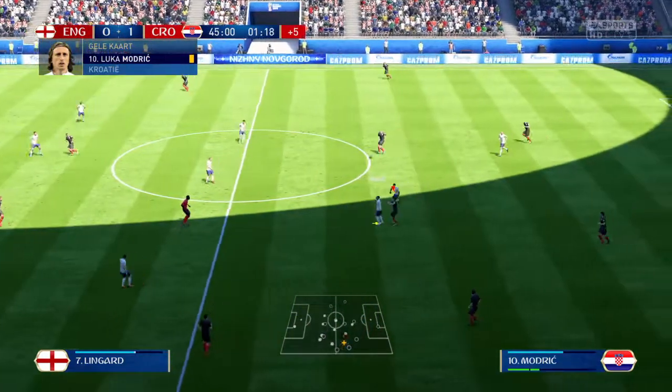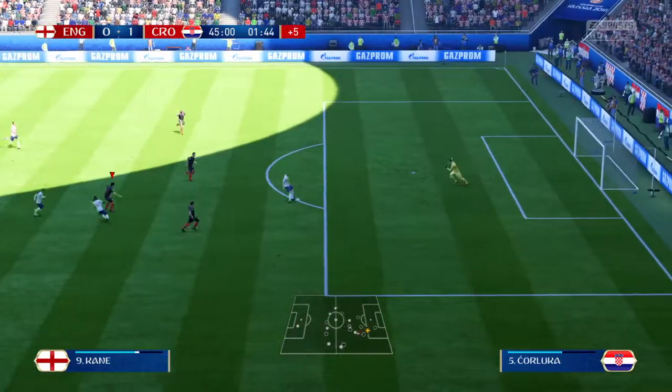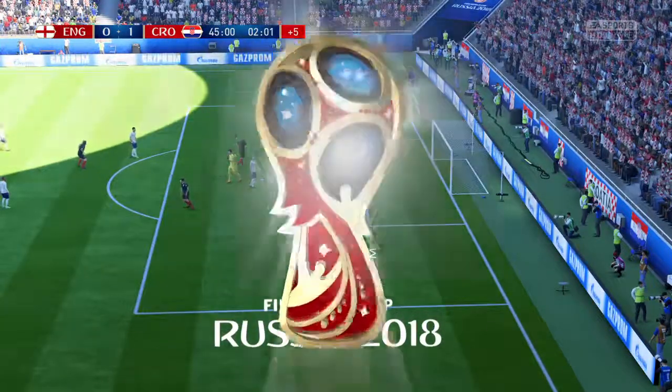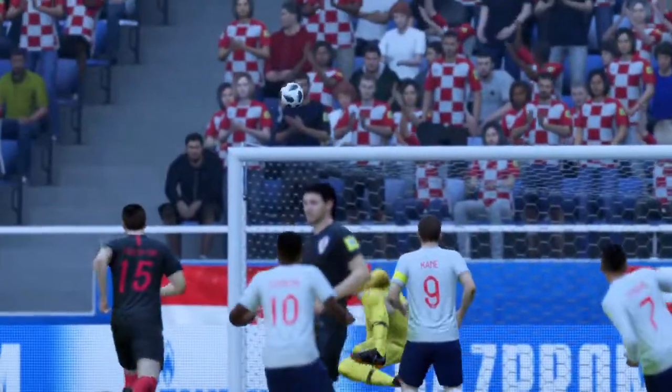Modric. That's a good spot by the defender. This could be a chance. Kane! Oh, off target at such a crucial moment. They could have been level. I think the occasion got to him there. All he needed was a cool head, but couldn't supply it.